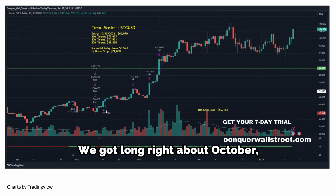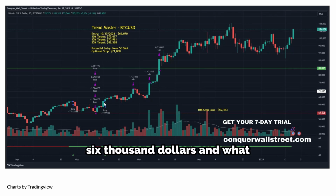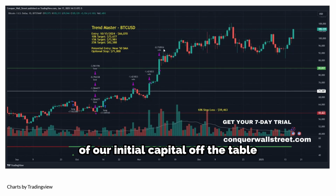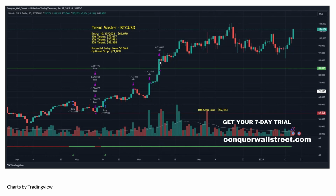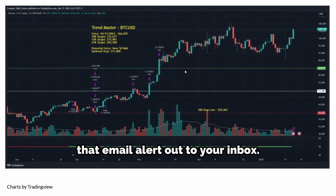We got long right about October the 15th in this system at a price right around $66,000. And what our system does, it takes profits incrementally along the way. We took some of our money off the table at a 10% profit target. We took a little bit more of our money off the table at a 15% profit target. And we took another portion of our initial capital off the table when we hit a 25% profit in Bitcoin. Now, ever since then, we've just been moving up and up with the remaining 50% of our original purchase from $66,000 in this trading system. So congratulations to all you members that got in when we sent that email alert out to your inbox.